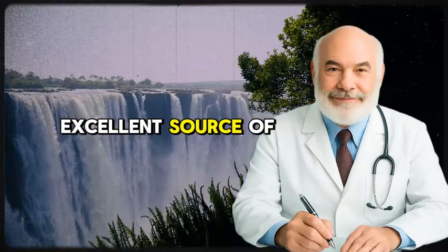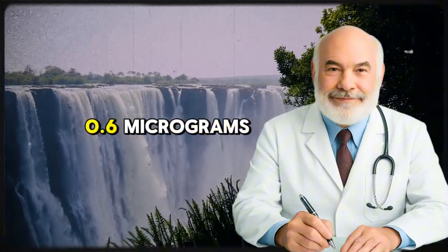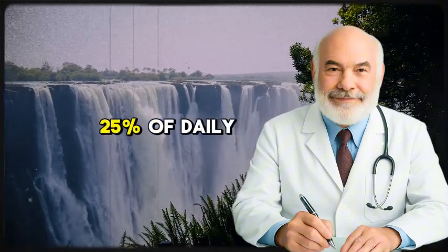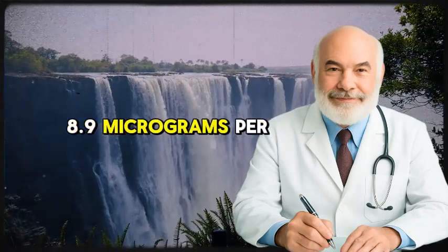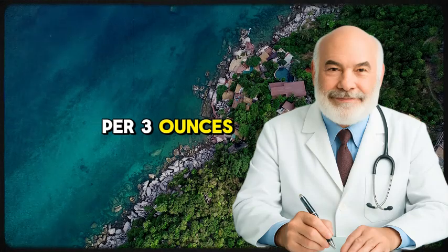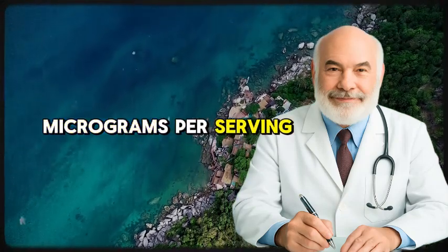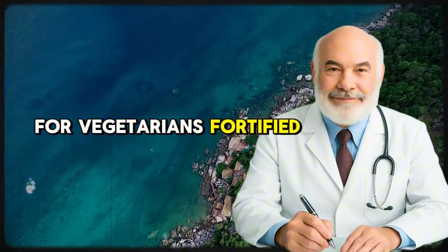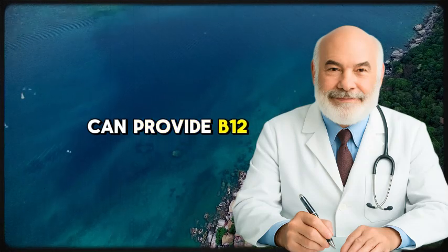Eggs are an excellent source of B12, with one large egg providing about 0.6 micrograms, 25% of daily needs. Other sources include fish like sardines, 8.9 micrograms per 3 ounces, lean meats like beef, 2.6 micrograms per 3 ounces, and fortified cereals, up to 6 micrograms per serving. For vegetarians, fortified plant-based milks or nutritional yeast can provide B12.